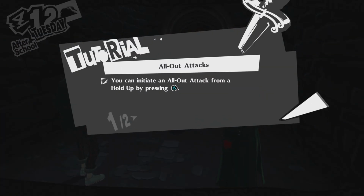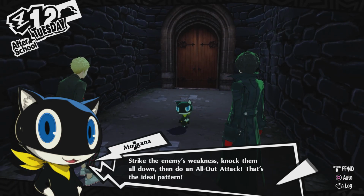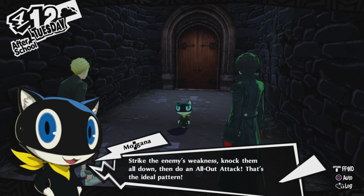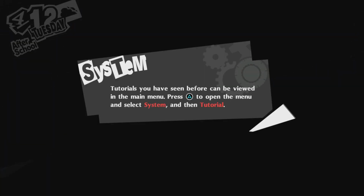You can initiate an all-out attack from a hold-up by pressing triangle. All-out attacks are ultimate attacks which deal heavy damage to all foes. However, you cannot use one if I cannot act or if only I can act. Strike the enemy's weakness, knock them all down, then do an all-out attack. That's the ideal pattern. Tutorials you have seen before can be viewed.